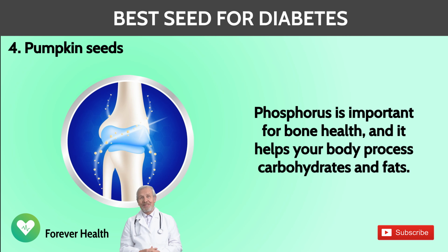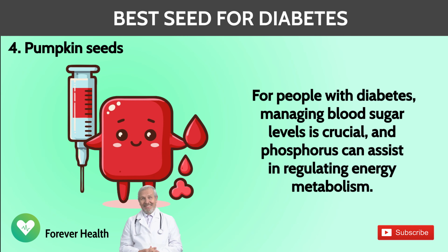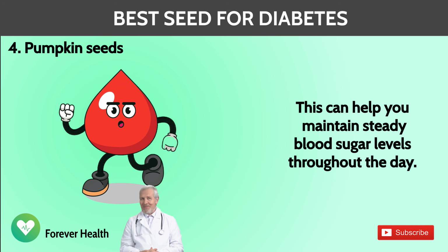Phosphorus is important for bone health, and it helps your body process carbohydrates and fats. For people with diabetes, managing blood sugar levels is crucial, and phosphorus can assist in regulating energy metabolism. This can help you maintain steady blood sugar levels throughout the day.